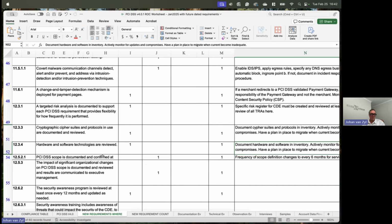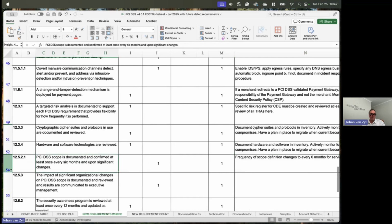PCI DSS scope is documented and confirmed. There's a bit more, at least once every 6 months. That's a new requirement for service providers. Normal entities like merchants only do it once a year, but from 1 April, service providers have to verify their scope every 6 months. 12.5.3, the impact of significant organizational changes on PCI DSS scope is documented and reviewed, and results are communicated to executive management.